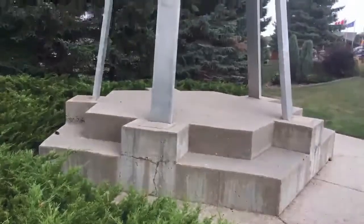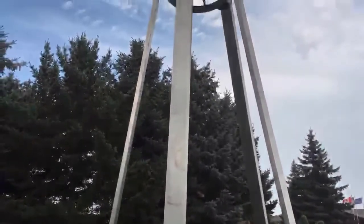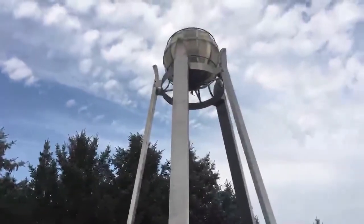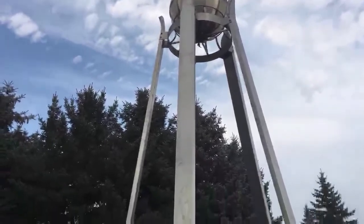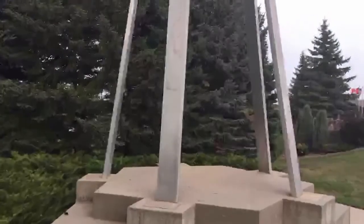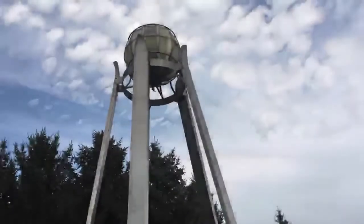You know what? This is a monument to Sondre Norheim, the father of modern skiing, at the Scandinavian Heritage Park in Minot, North Dakota. You may notice that these are skis, not real skis, but yeah.